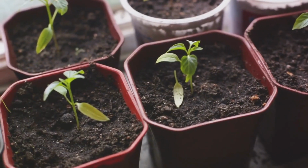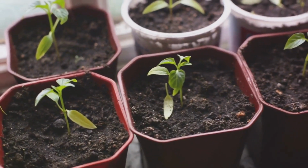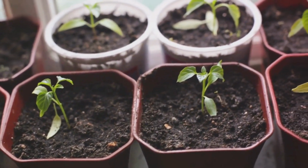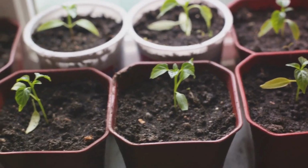So do some research, decide on what plants you want to grow, and get those seeds. It's time to start planting. Remember, the right plants can make or break your survival garden.